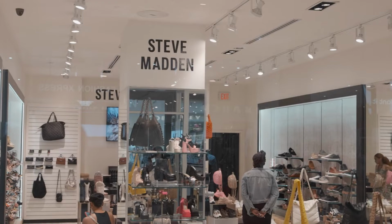The great thing about Miracle Mile Shops is we're located right in the middle of Las Vegas Boulevard. Super easy to get to, and we have 150 stores and restaurants and live theaters. You can't find that anywhere else.